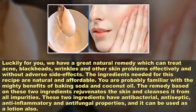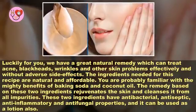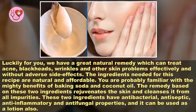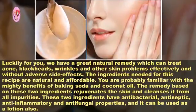Luckily for you, we have a great natural remedy which can treat acne, blackheads, wrinkles and other skin problems effectively and without adverse side effects. The ingredients needed for this recipe are natural and affordable.